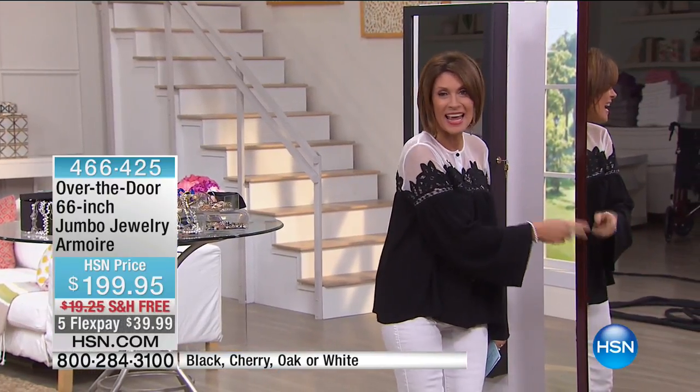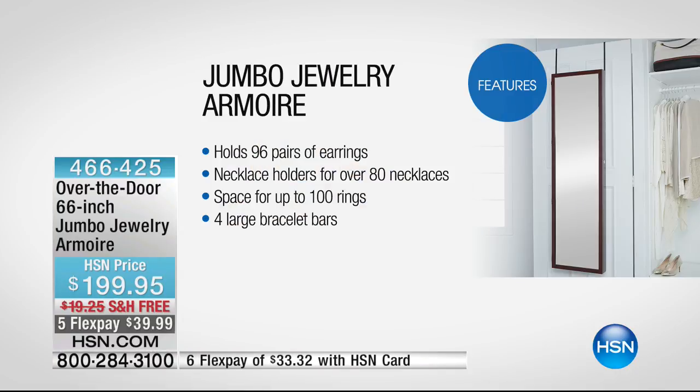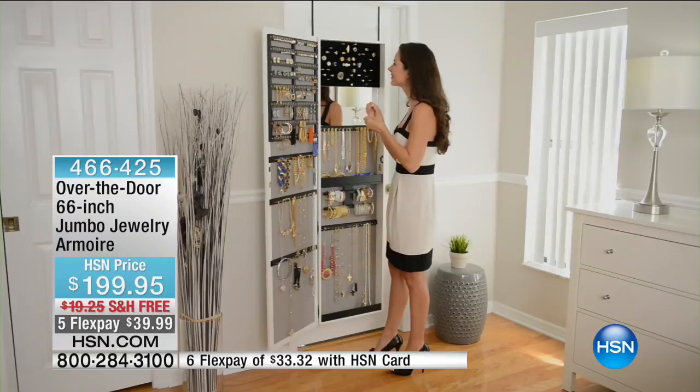We're going to do this today at $199.95. Five Flex Payments. We're shipping it to you with free shipping and handling. The features are incredible. It is one of the most beautiful designs, one of the smartest designs I have seen. 96 pairs of earrings fit in here. Necklace holders for over 80 necklaces. You can put 100 rings in here and four large bracelet bars. All of that, and you get it home for less than $40, item 466-425.